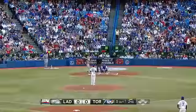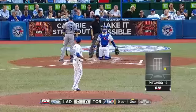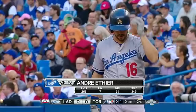Be the number five hitter in the Dodger lineup starting things off. Andre Ethier here. He's had a big series. Three doubles and a home run. Well, that's a good pitch. Fastball that catches the outside corner. Ethier wasn't so sure about it. Well, he's going to have to stay right there.